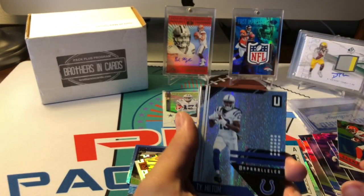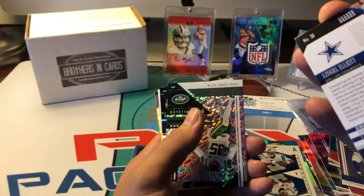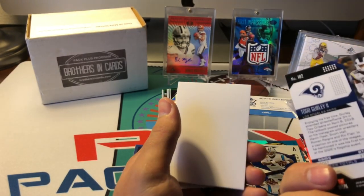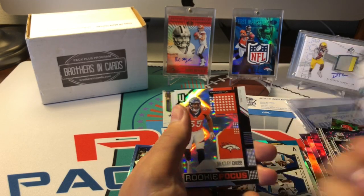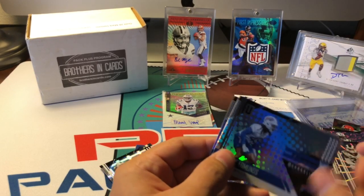All right, Unparalleled, what do we got? We got nothing, so I can't get it open. There we go. We got a dum-dum. T.Y. Hilton. Zeke. Galactic. Galactic is not numbered. Neil Sterling. Flight. Todd Gurley. Shine. Shipping supplies. Mike Hull. Numbered out of 150, super plaid. Bradley Chubb, rookie focus. And our rookies, Tremaine Edmunds, and Cedric Wilson Jr.